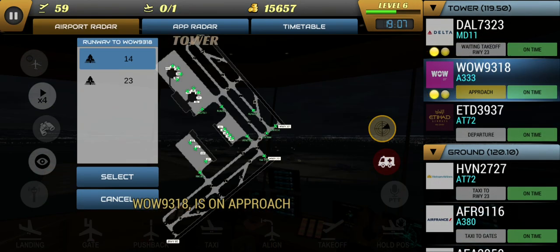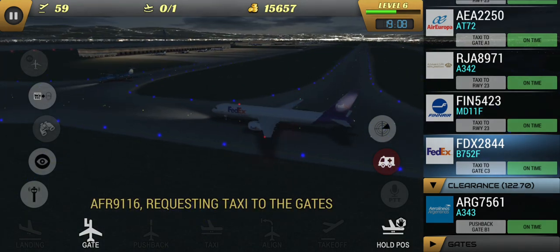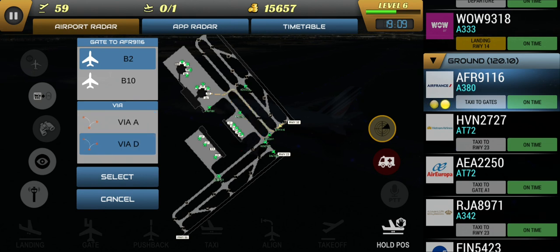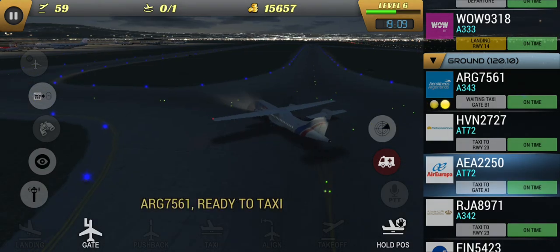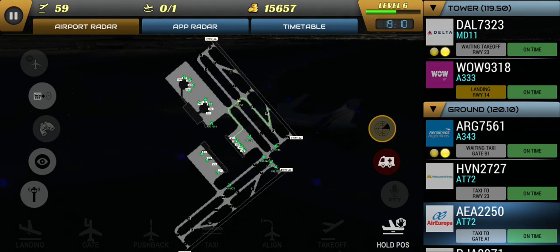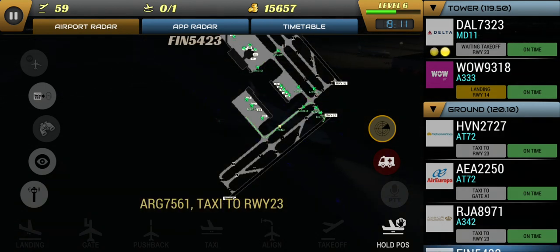Springbrook Tower, good evening. Row 90318 is on approach. Row 90318, cleared to land runway 14. Air France 9116, requesting taxi to the gates. Air France 9116, taxi to gate Bravo 2. Springbrook Ground, Argentina 7561, ready to taxi. Springbrook clearance, good evening, DHL 8141, ready for pushback, Charlie 2. Argentina 7561, taxi to runway 23.